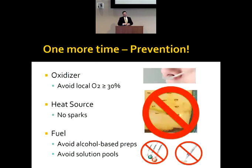So I just have to say it one more time, the key here is prevention. This is a never event. This should not happen. All right? We need to avoid creating local oxygen content greater than 30%. We have to avoid heat sources in high-risk environments that create sparks. Choose a different device. Use an ultrasonic device.